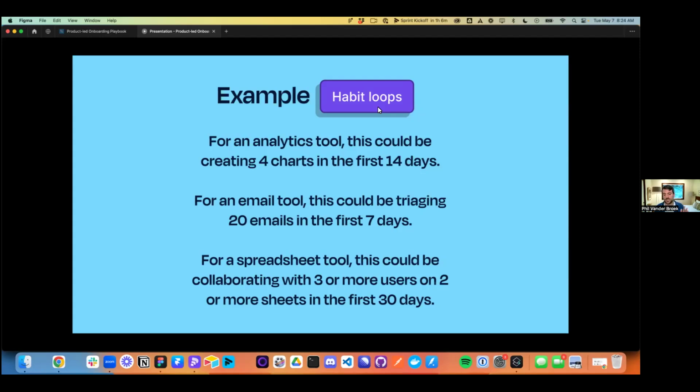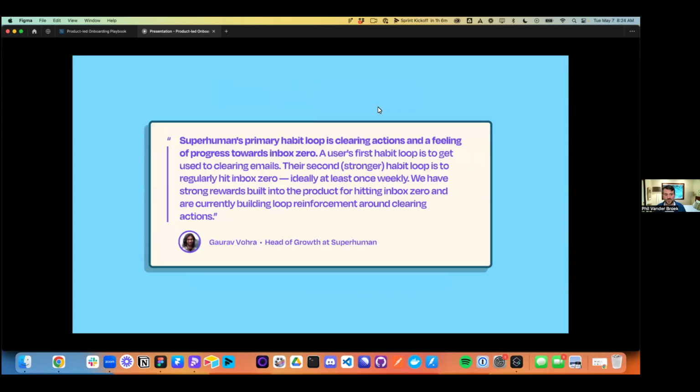So you can see now this is a little bit more time bound, and they're a little bit further into understanding your product's value. And you can see how Superhuman drew a line from their clearing action into a habit loop, trying to get towards inbox zero, ideally on a weekly basis.